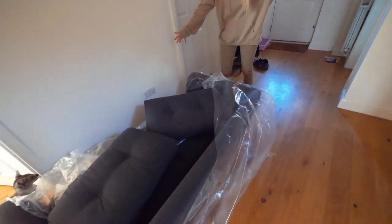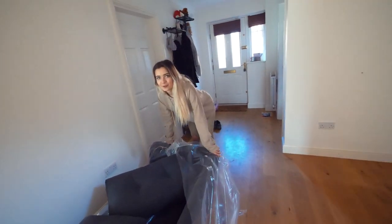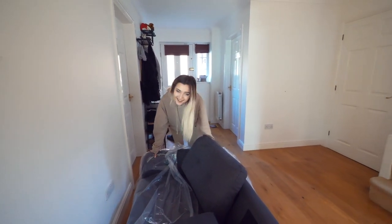This is the sofa! Yay! It's nice. I like it. I really hope it's comfortable. Simple two-seater sofa. Should we get it in? Yeah, let's get it in. Okay, I'm going to need your help. You're going to struggle a little bit.